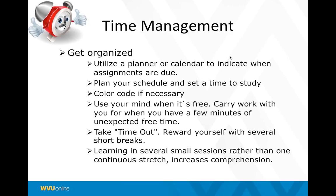You won't believe how those little moments of studying add up. When you pull everything out to study for your exam, you'll find out that you are a lot more prepared than you realize just by utilizing those free moments.